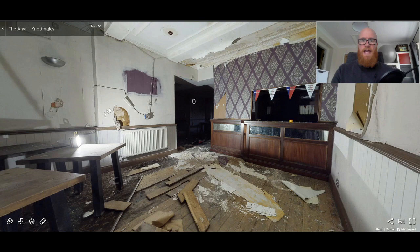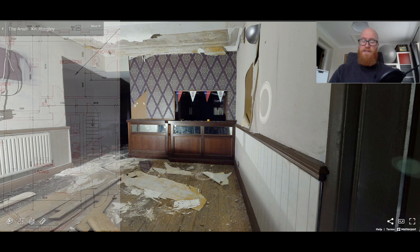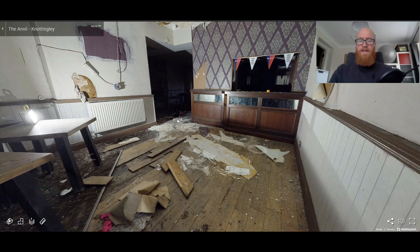So where this bar area is, this is all going to be cleared out and you're going to have the first bedroom. And then to the right-hand side, which is kind of behind the staircase, you will have the bathroom for this flat. This gap here, which leads you through to a separate room, is going to be blocked up. And that will be a wall then to a third flat, which is downstairs. Let's go and take a look at that flat.